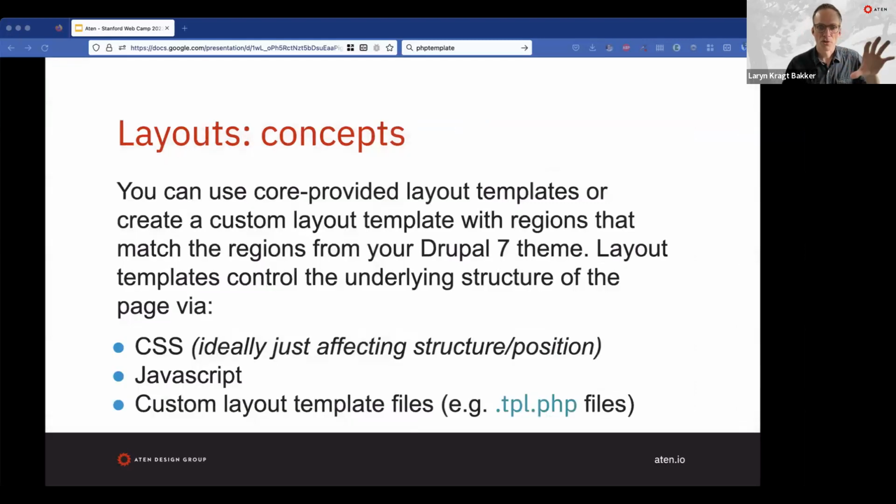So as far as the structure of the layout, you can use any of the core provided layout templates as the basis of your layout, or you can create a custom template in code, or even build a flexible layout template directly in the user interface. And that will provide you all the regions which were previously defined in your theme.